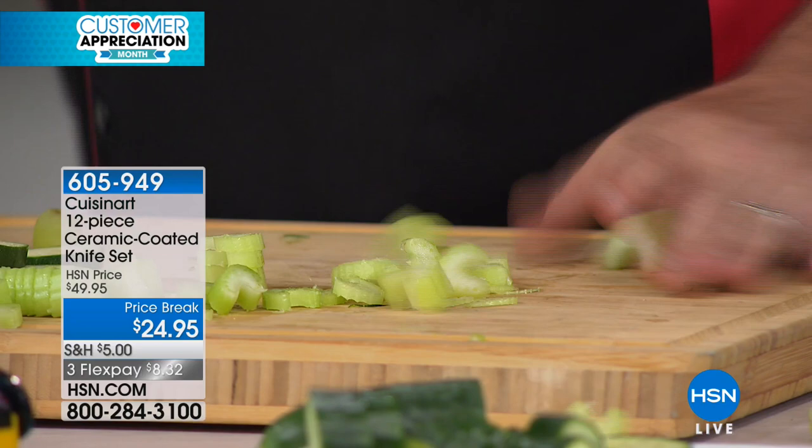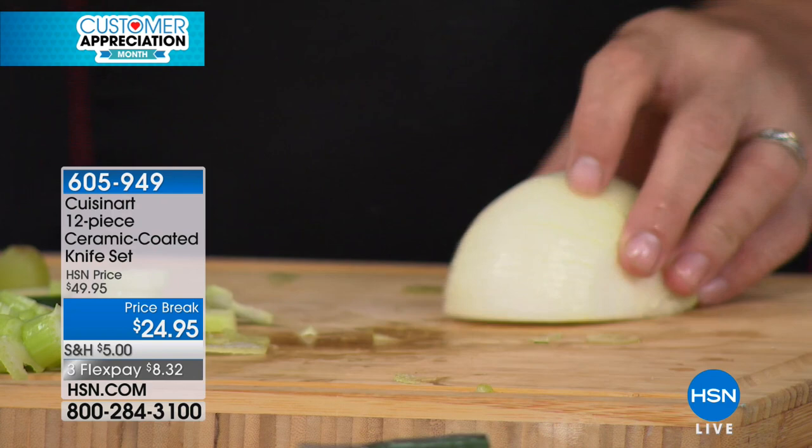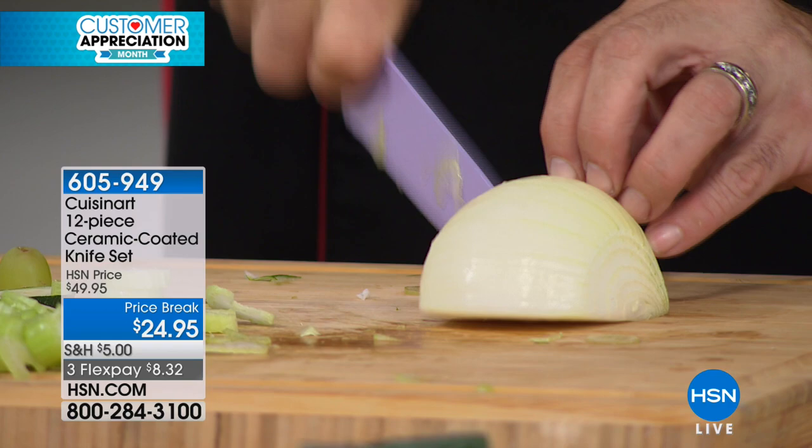Now, guys, this is a French tip. This has every kind of feature that I'm looking for, even on expensive knives. A French tip is the same angle that your wrist hits your hand with. Why does that matter? Because when you're doing close work, you want to make sure that you've got a knife that's as safe as it can be. And a sharp knife is a safe knife.